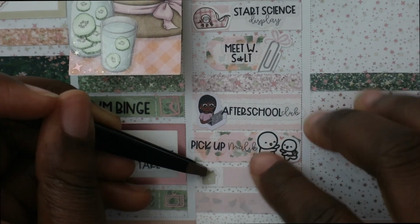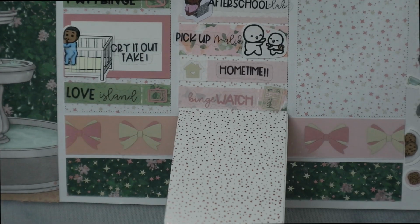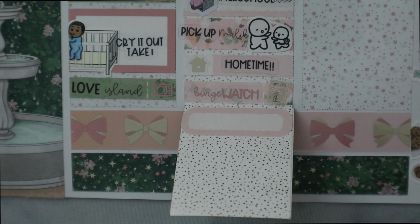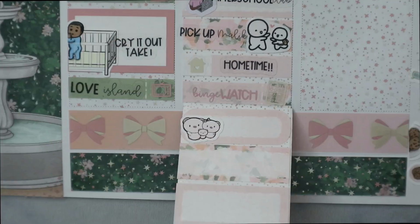Then I watched some Plan With Me's, who is shocked, not me, so I used a sticker sheet from the foil bundle and a binge watch script also from the foil bundle. We then had some playtime in the living room as a family, so I used this Make Plans Pig Family sticker and a script from Cardi Plans.